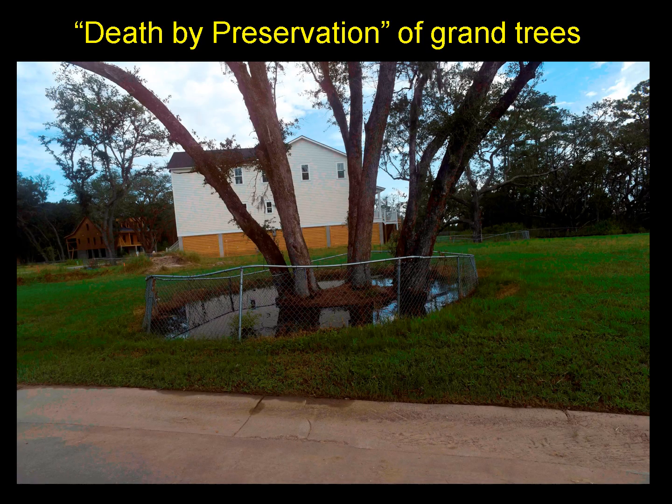And the other added benefit we get is that, in order to preserve the grand trees in these lands that are filled up to building height, the grand trees that are supposed to be preserved are preserved in wells. And I call this death by preservation because most of these trees are surface feeders, and their roots are smothered by the fill dirt around their canopies. And then the area just under the canopy that are the wells fill with water and the trees die.